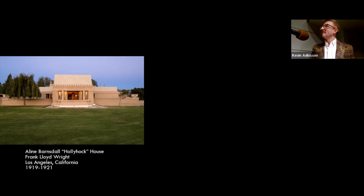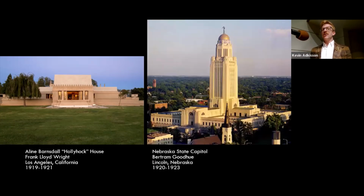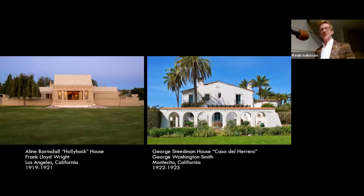What else was happening? In Los Angeles, Bertram Goodhue is designing the public library, this great transitional classical and modern building. Elsewhere, Goodhue is building one of the earliest Art Deco skyscrapers, the Nebraska State Capitol. Both of these buildings would receive much more acclaim and probably have more influence than the Hollyhock House. But for most wealthy Californians, they were turning to the Spanish colonial revival and East Coast architects who had come out West and were now churning out these charming villas.